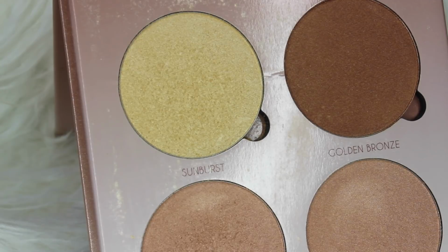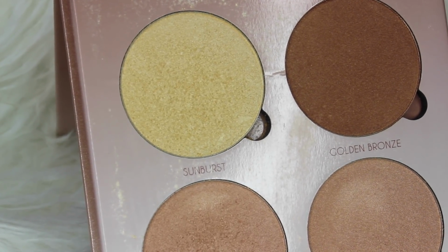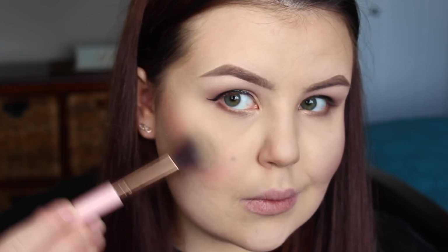For my highlight, I reached for this Sunburst shade from my Anastasia Glow Kit, but this was really disappointing, honestly. You'll see here that it really wasn't doing anything for my skin or really adding any kind of glow, so I don't know what was going on there. I've used it in the past and it was fine.